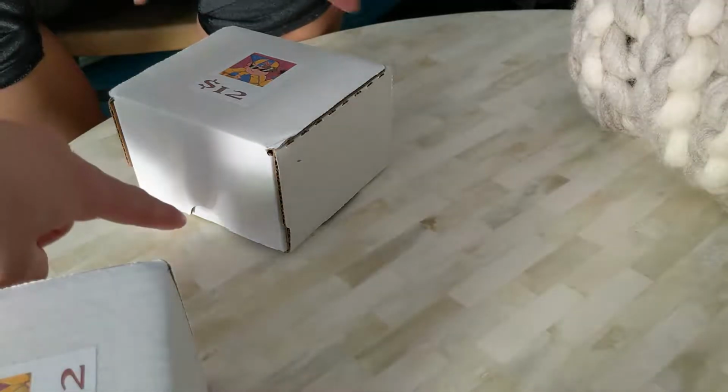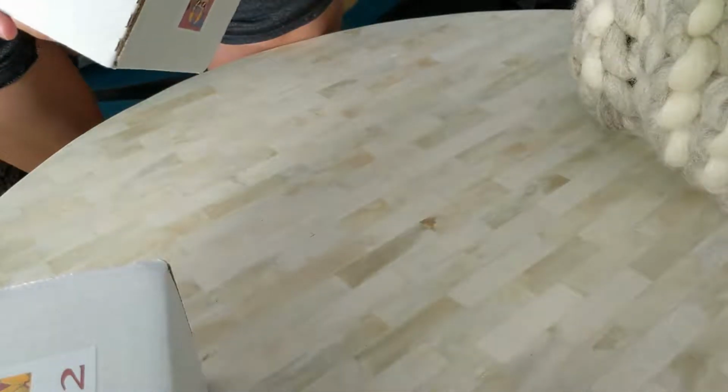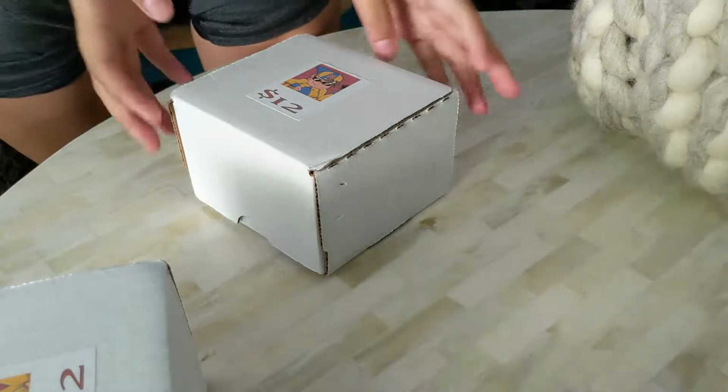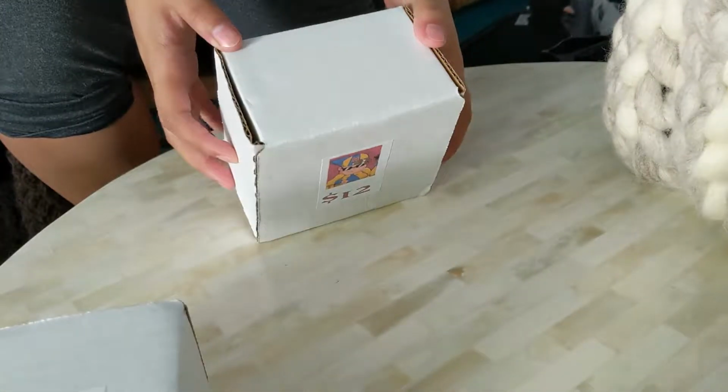Just 1 second. Oh, so you open it. There's like a little piece right here, kind of like a shoebox. No, you just lift that up. Oh, okay. It's recording right now. Oh, we're recording right now? Yeah. Oh, okay. So this is a box.